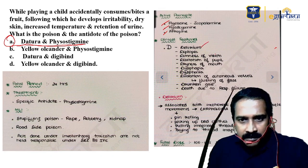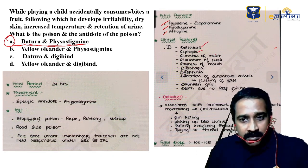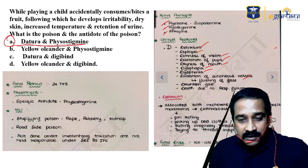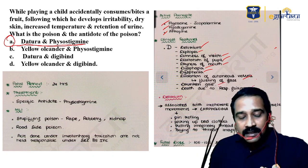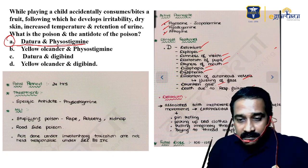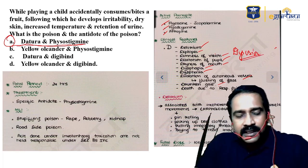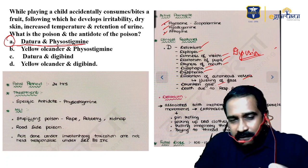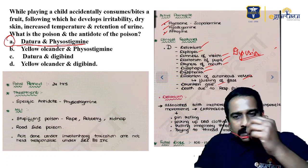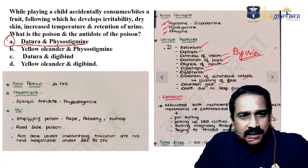Yes. So delirium, diplopia, dimness of vision, dilatation of pupils, dryness of mouth, dysphagia, dysphonia, dilatation of the cutaneous vessels, drunken gait. Well, in addition to this, you can also add dysphagia, dysphonia, even dysuria. So dysuria, there will be difficulty in passing urine. There will be retention of urine. There will be tachycardia. All these are the clinical features associated with that.